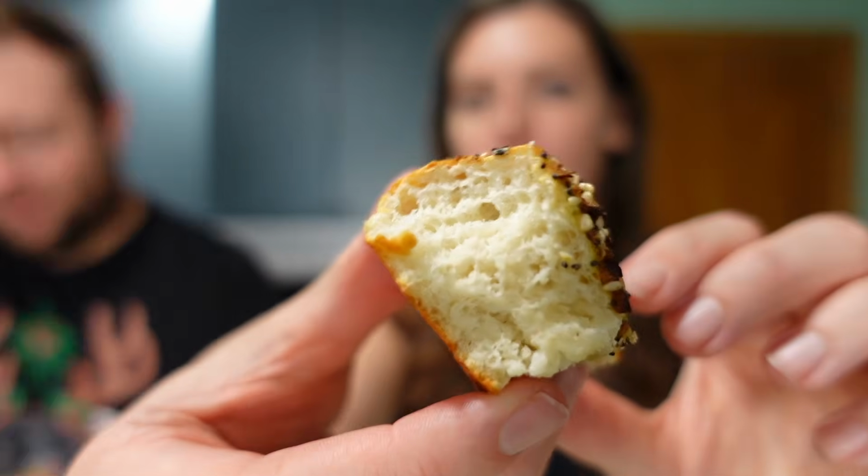I mean, I feel like it is a little bit more on the salty side. I think it is a little fluffier though. I feel like sometimes 2-ingredient dough can be a little denser. But it's kind of spongy, but yeah. Surprisingly good. I would definitely do them again.